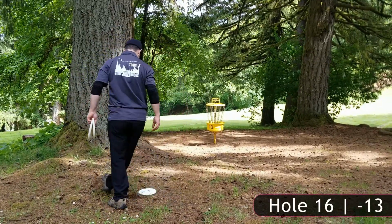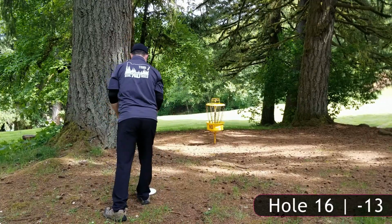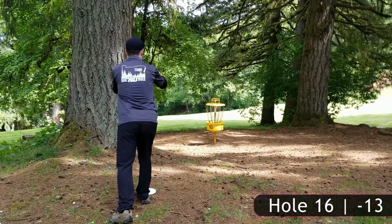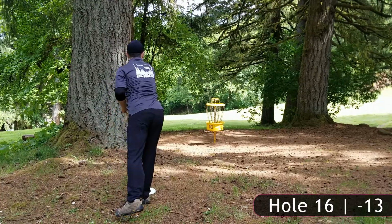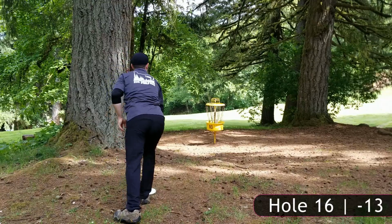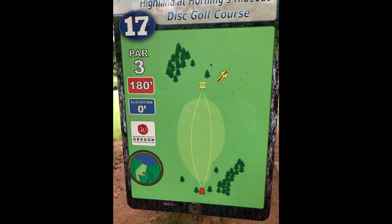Lots of foliage this time of year, pine cones, branches. All the trees are super thick. If you get off to the side of the fairway on this course, you're searching for discs for a while. Luckily, again, I was pretty warmed up, so I didn't get off it too bad on this course. Canned a couple circle's edge. Those felt good too.